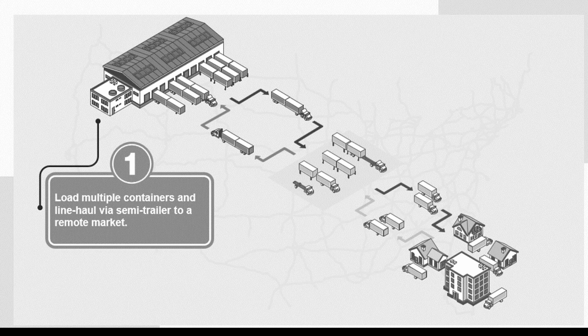So this line haul driver's sole purpose is to bring two bodies from the distribution center 300 miles away, drop off the two loaded, and bring two empties back. And in some cases, this line haul driver may have more hours in their shift to deliver another set of two bodies. So it really, again, depends on your operation.